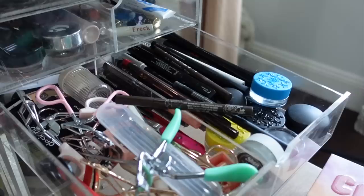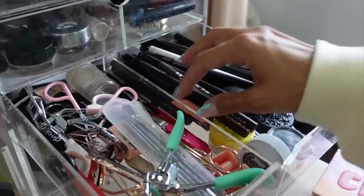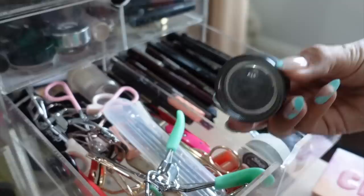Okay, I will say the second drawer is a little overwhelming. There's a red lip liner that needs to go up here. And there is a lash glue. I've been looking for my lash glues, and look, here they are. And then the rest is just liners. So I'm going to put these back where they go. And even this doesn't go in here. This can stay, Soft Ochre.